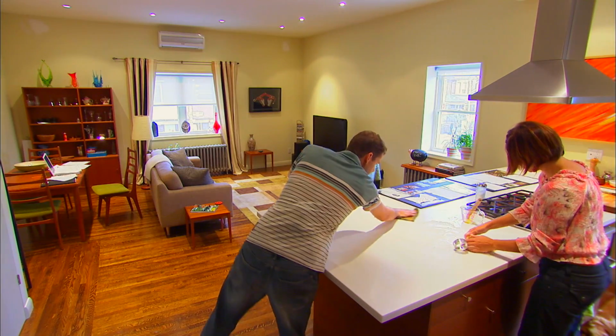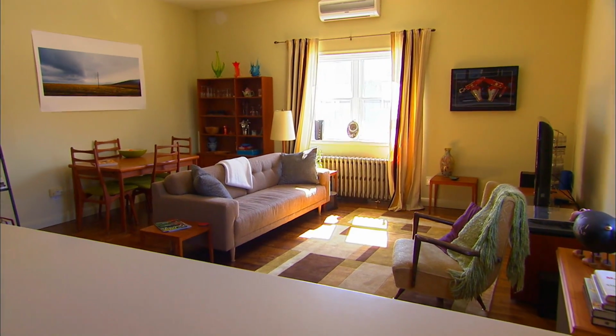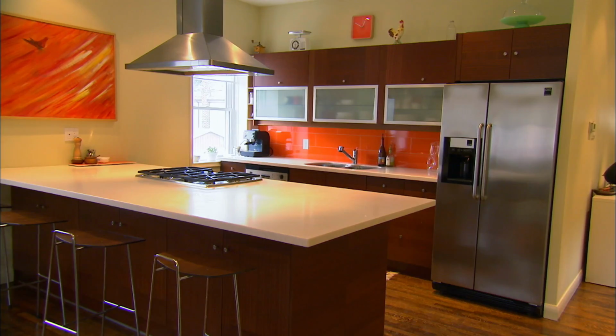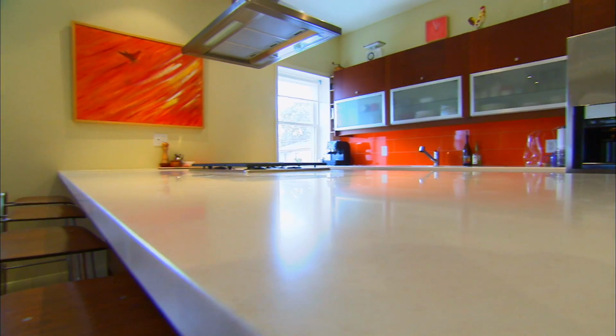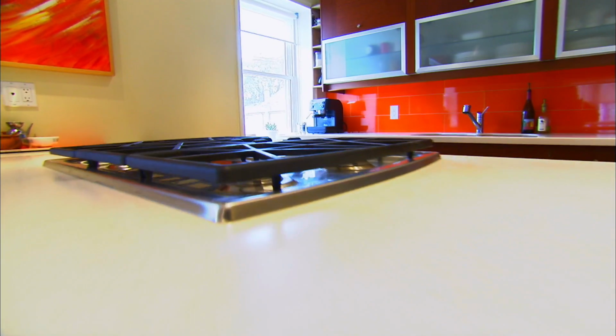They've already renovated their living space to create one large, open-concept living and dining area, and a kitchen that would make any chef envious. But the best thing about this contemporary kitchen is that much of it is second-hand, salvaged from a film set.